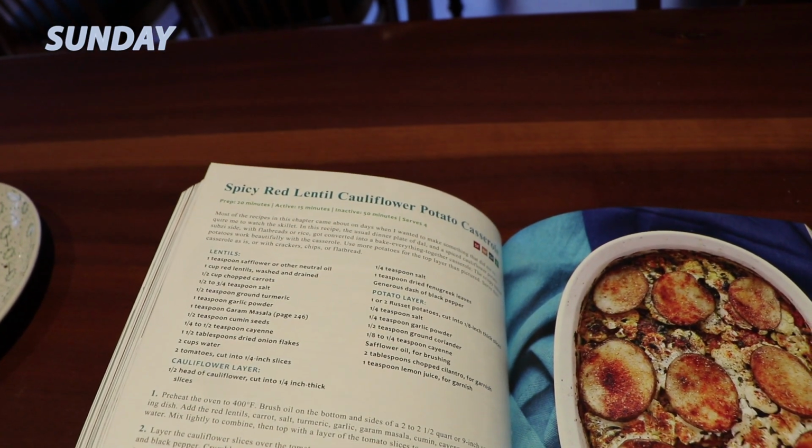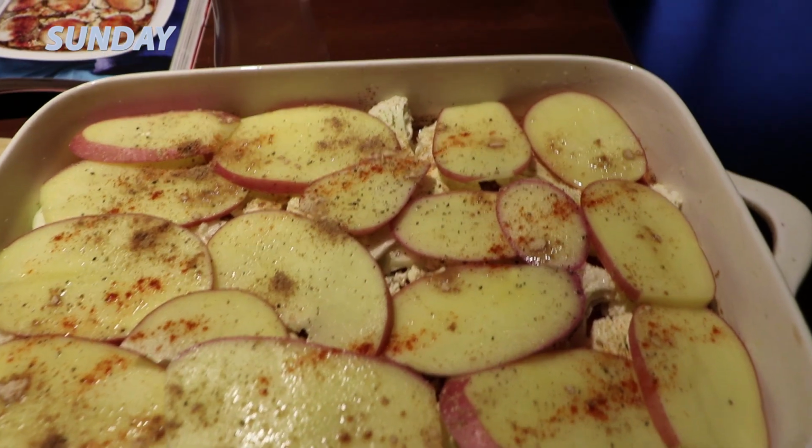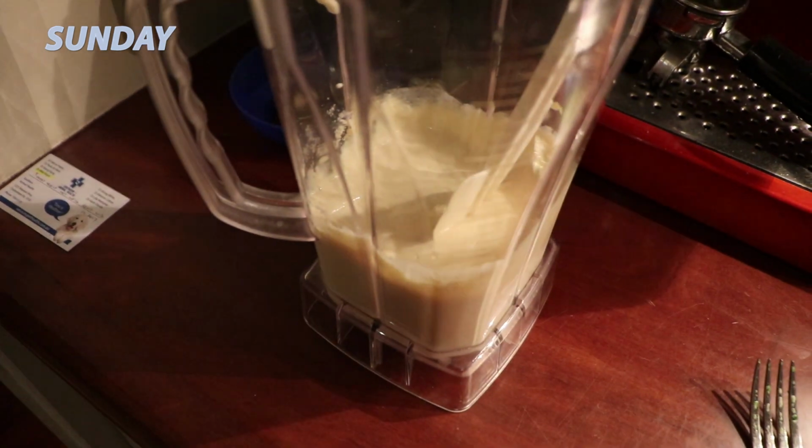And this is dinner. I made this gratin thing from Vegan Rich's cookbook. It's really easy and super delicious. You layer cauliflower and potato and lentils and things and put it in the oven.